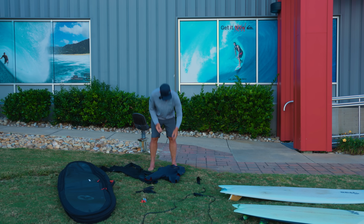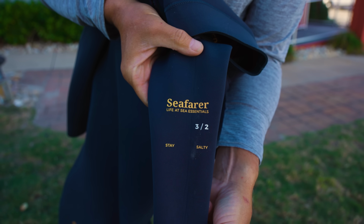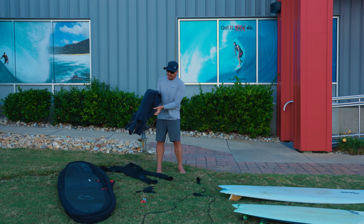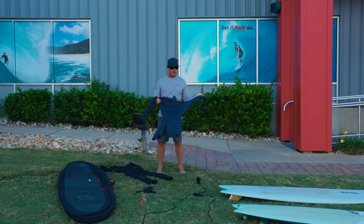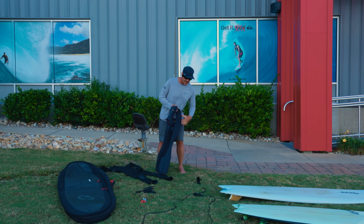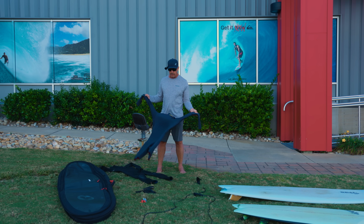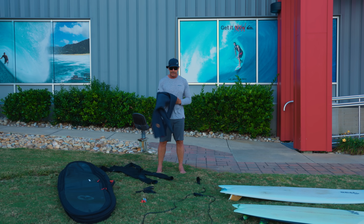For my wetsuits, I brought the Monera Seafarer 3.2 spring. This suit's really cool because it's easy to get on and off because it's got short legs, but it's a 3.2 in thickness. So most long sleeve springs are either 2.2s or 2.1s. This being a 3.2, it basically has the same warmth, minus from your knee down, that a standard 3.2 would have. So going into the water up north, this is a really, really useful suit to have in the quiver as a second suit.